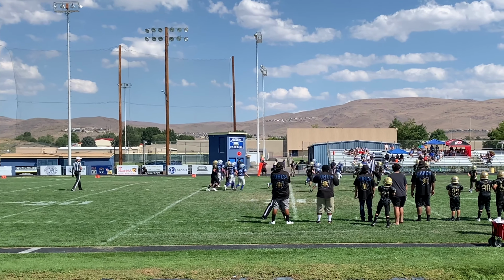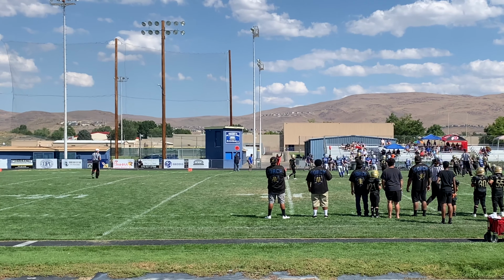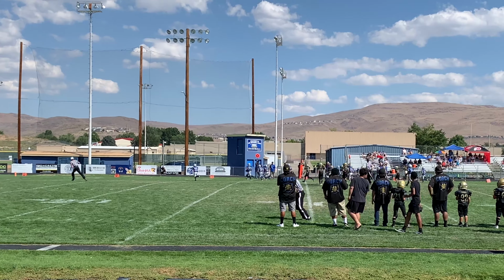It's a punt. Delaney's back there. Is he going to pick it up? Oh, he's trying. He's looking. Oh, yep, he picked it up. He's up the middle. Oh, he got Delaney up the middle. Up the sideline. He's got a pick up.